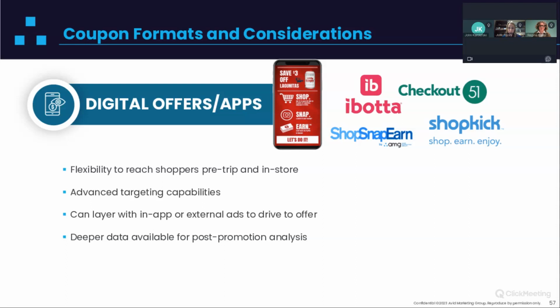There is a lot of available data on these types of programs where you can really hone in on total basket ring, what else was in the basket with those basket adjacencies, top retailers or accounts where purchases were made. So a lot of available data when these types of programs are executed.